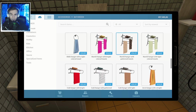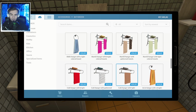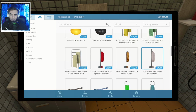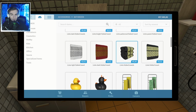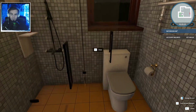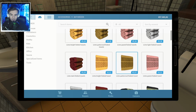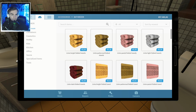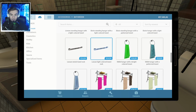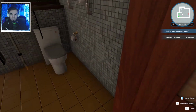Towel. Can we get a towel which I could hang on the radiator? Let's see. Actually, it can stay in that color, why not? Can I put it on? I can't. That sucks. It would be a good idea to have the towels here too. I mean, I guess I could just smack it here.